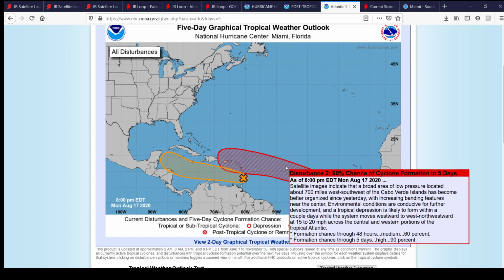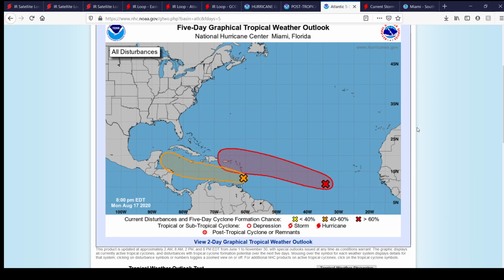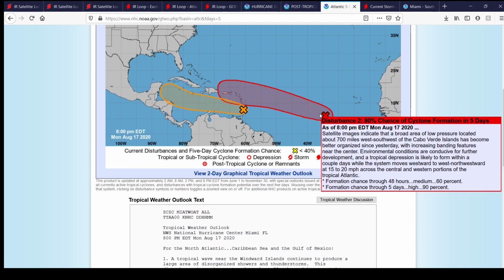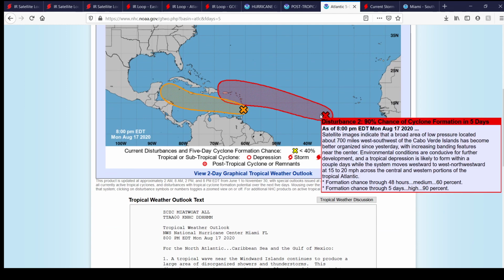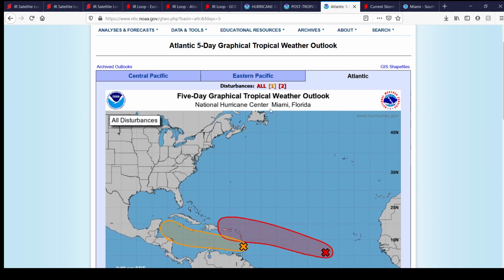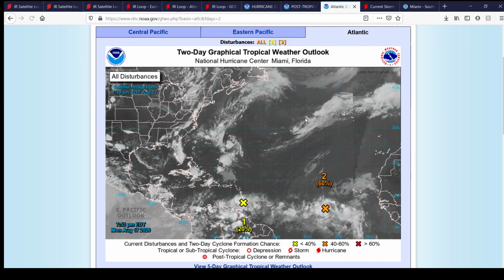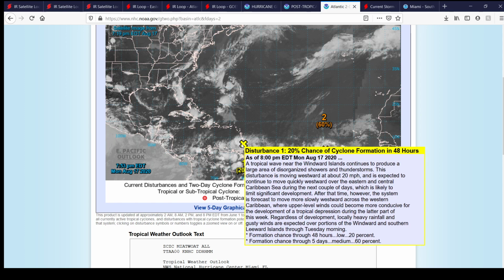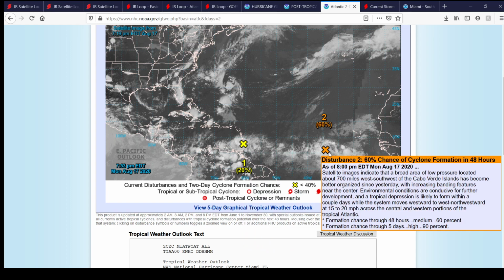With 98L, you can do the same thing and stop the video right now and read the discussion there. But they have it at a 60% chance of formation in the next 48 hours, and in the next 5 days a high 90% chance of forming into at least a tropical depression strength storm or higher with time. This is tropical disturbance Invest 98L right here, and 97L, respectively. And this is a graphical tropical outlook here. You can see both of them marked graphically, in yellow for 97L and orange for 98L.